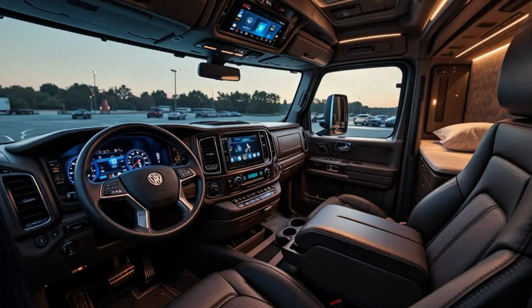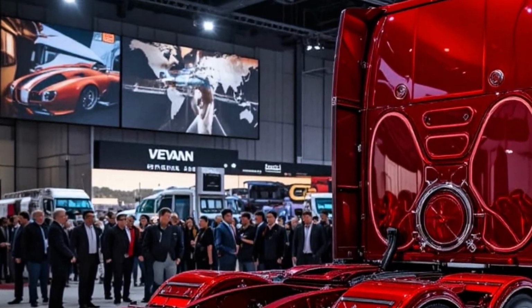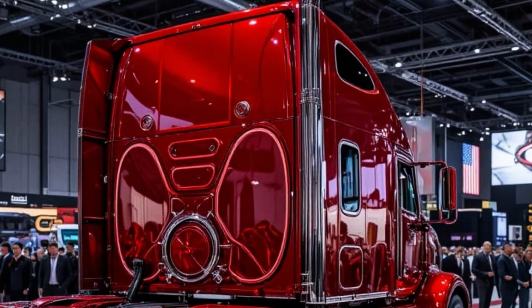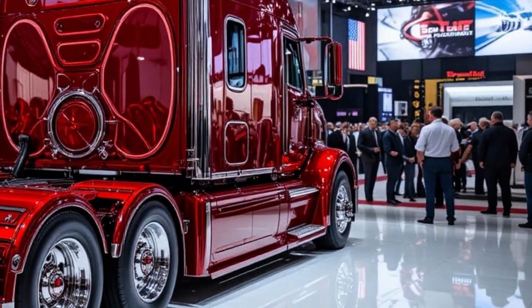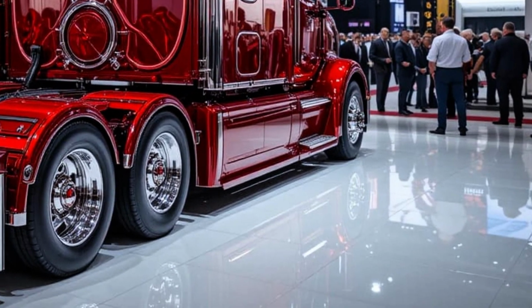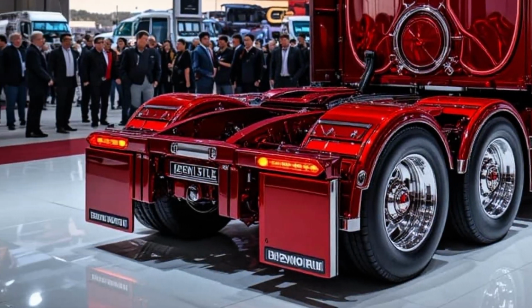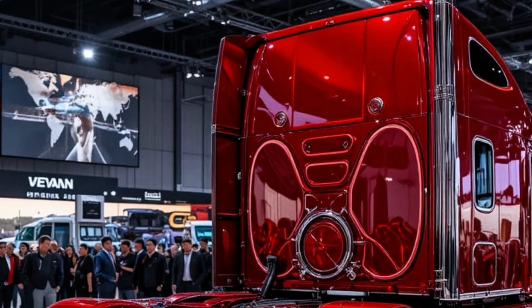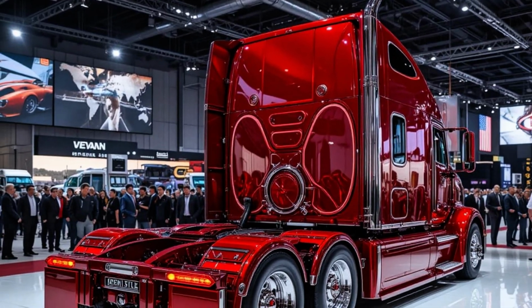Now, step inside. You'll understand why it's not just a truck, it's a rolling command center. Premium stitched leather, wood accents, a digital dash with a full glass cockpit, and a 14-inch touchscreen that controls everything from navigation to your climate zones. There's even AI-powered diagnostics, warning you of issues before they happen. No more guesswork, no more surprises.